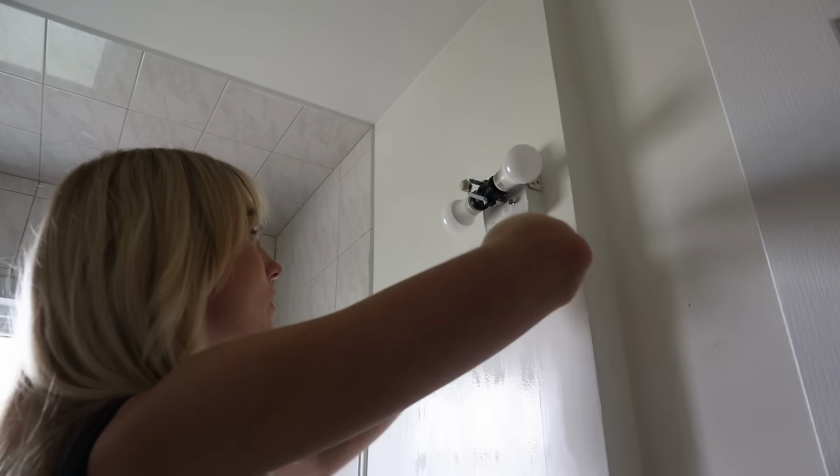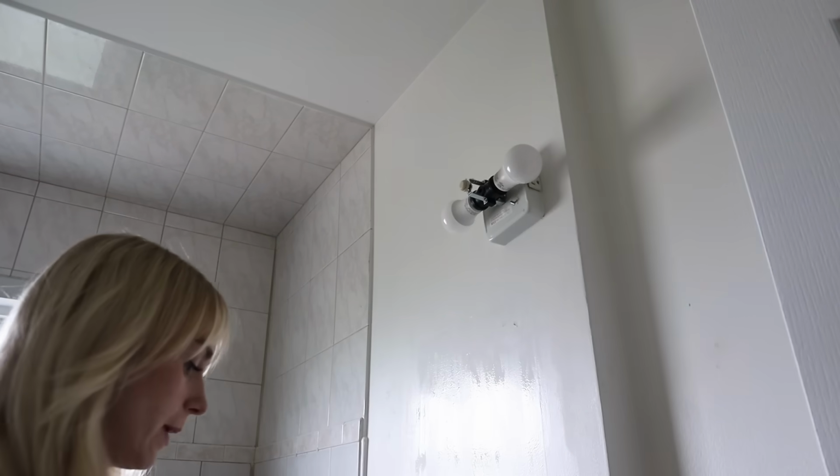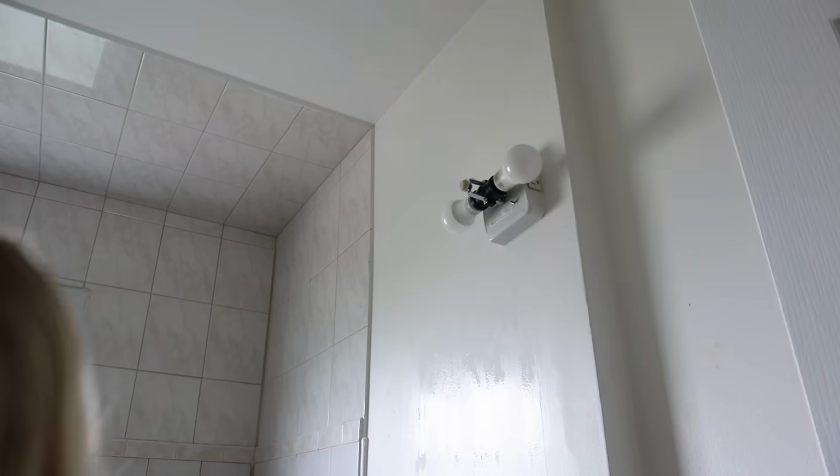Okay, remember how I wasn't sure what I was gonna do about this off-centered light situation? I think I have a solution, and I will show you in a second. But first, let's take this thing down and see what we're working with. Great, I just put my hand in the paint. Classic.